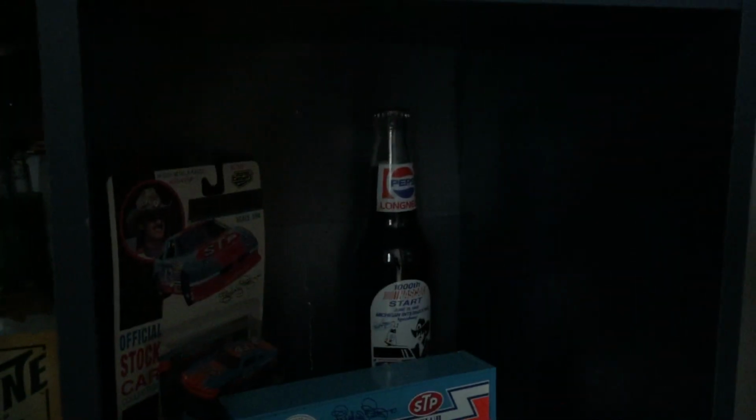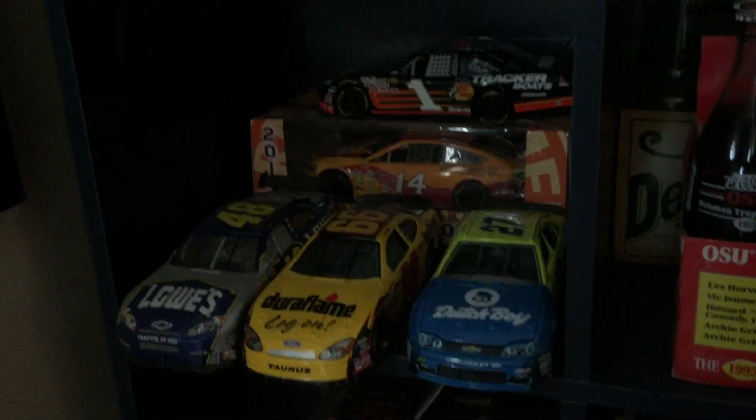Richard Petty shelf with the old Pepsi bottle. More bottles, some more diecast. Some good stuff. There's a bottle of Crystal Pepsi. Spider-Man popcorn bucket. There's a door with a bunch of stickers on it. And probably the coolest part, going up to my room.